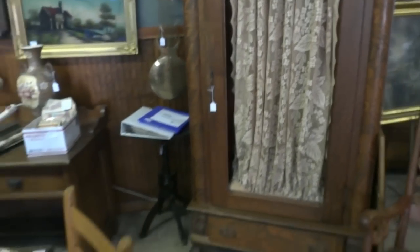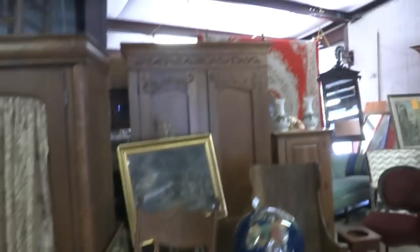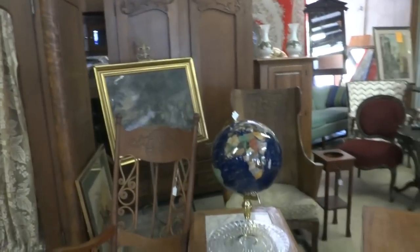When it rains, it pours. But look at the tiger oak on this thing. I'm going to back it up. Beep, beep, beep. And I missed the desert rose. Look, another drop leaf, desert rose, 4 ladder backs, 2 sets of flatware. Nice oak everywhere. Small wardrobe, large wardrobe. Big one. The mama bear, papa bear wardrobes.